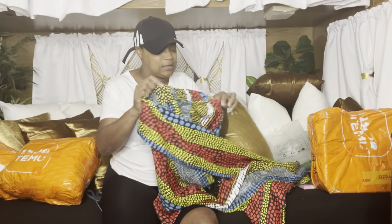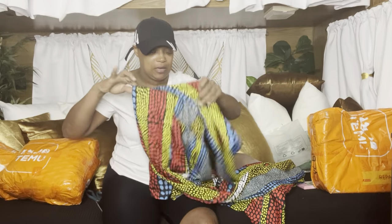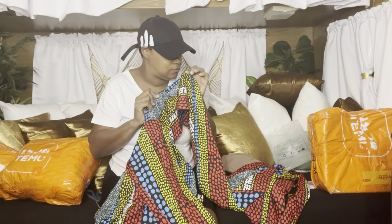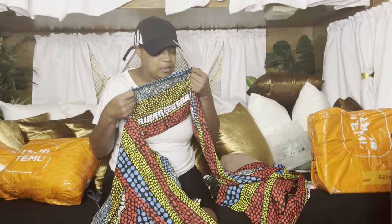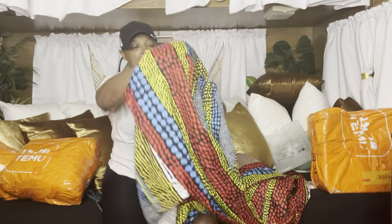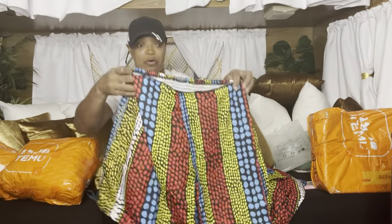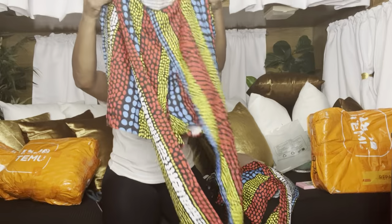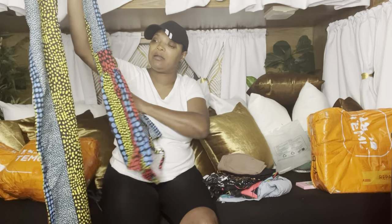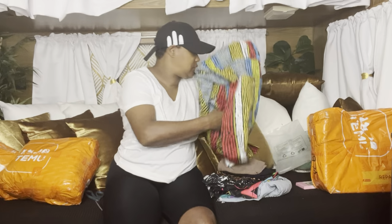There are no tags in it to let me know the size, to let me know what it's made of, just to let you know. It's kind of a polyester-y material, but you have no way of knowing because there are no tags on it, but I like it. I think it's going to be what I wanted it to be. We're going to see how this looks on.